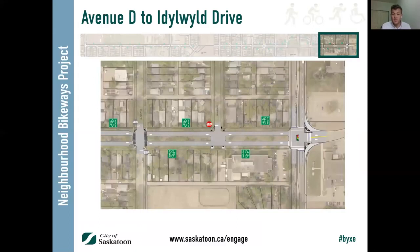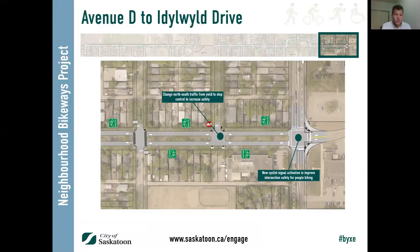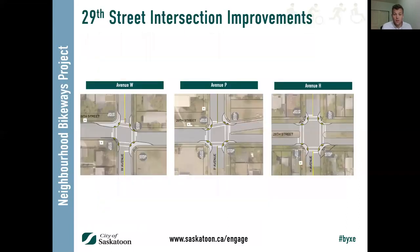And for the last section of 31st Street, the design includes a new cyclist activated signal at Idlewild Drive to improve connectivity and safety for people biking, changing the yield signs to stop signs for north-south traffic, and maintaining all on-street parking. Finally, the project also recommends safety improvements to 29th Street at major intersections.